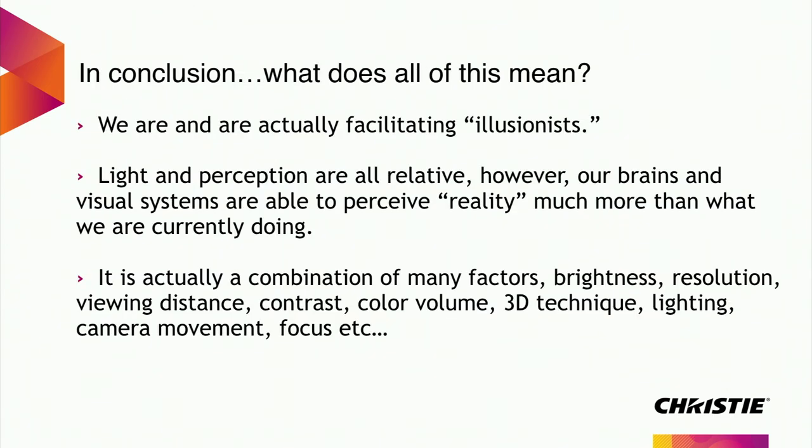So I just want to say we are all facilitating illusionists, because creating 3D is not, there is no 3D object there, but we're tricking our brains into seeing 3D. So just the way I showed those optical illusions at the beginning, this is all about the artifice, all about illusions and creating a different environment. Light and perception are all relative. So we saw better color here.